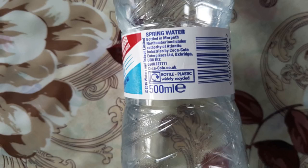Coca-Cola.co.uk. Yeah, Coca-Cola company. Why am I not surprised, mate? It's Coca-Cola again. But look into water a bit more and make your own judgment, of course.